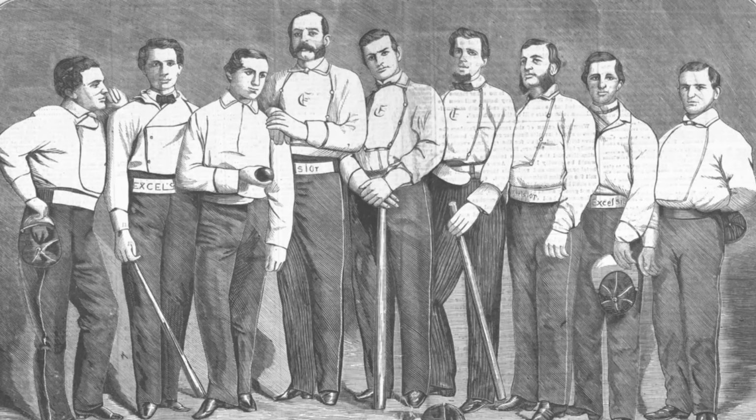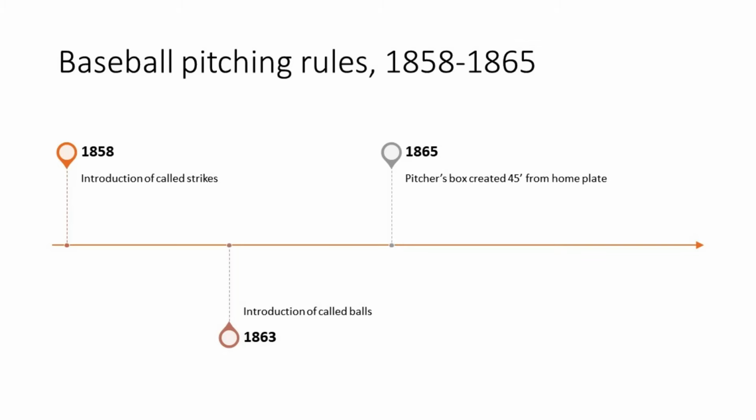Competitive pitchers wanted to get hitters out, and they developed new ways of doing it with movement, spin, and different speeds. The National Players Association had introduced the concept of called strikes in 1858, but it was the introduction of called balls in 1863 that addressed pitchers who might be tempted to deliver the ball wide of the strike zone as a strategy to avoid a formidable hitter.